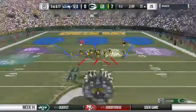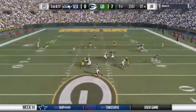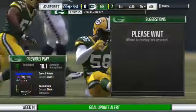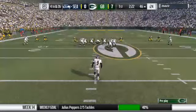Seventh play of this drive coming up, but a long way to go on 3rd down. It looks like the Packers have added an extra DB on 3rd down. There's Wilson to throw. And he can't find anywhere to go with it, and he goes down. Julius Peppers in there to pick up his 2nd sack now of the afternoon.